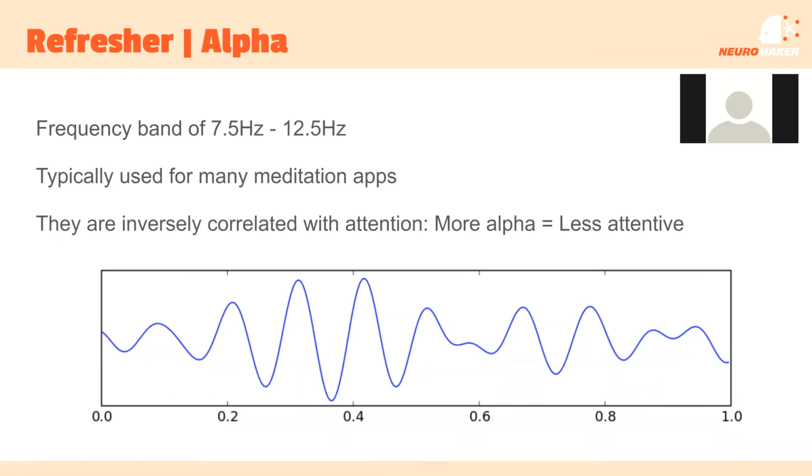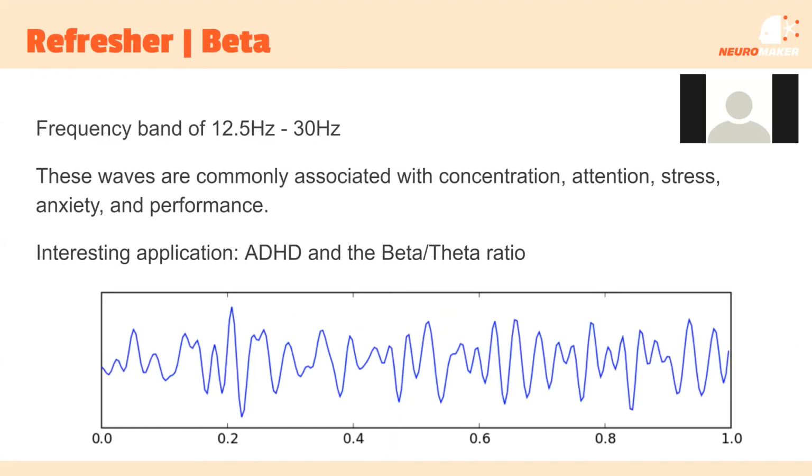Next, we have alpha waves. You may have heard of these. These are inversely correlated with attention. So the more alpha that you're getting, the less attentive that you are. You'll actually be able to see alpha waves themselves in the application that I'll run for you in just a moment. And in my opinion, these are some of the most fun waves that you can experience, because based on different kinds of exercises that you do with your brain, you'll be able to see some really quick feedback. These are some of the most receptive waves that you can have to different activities that you're doing.